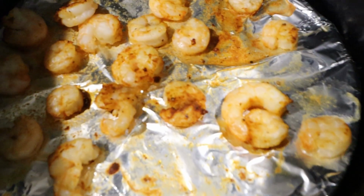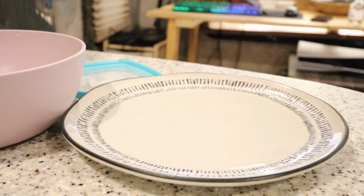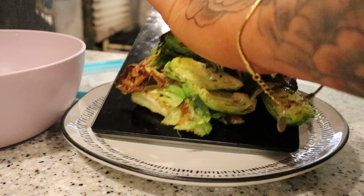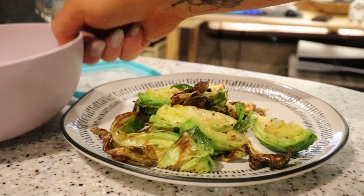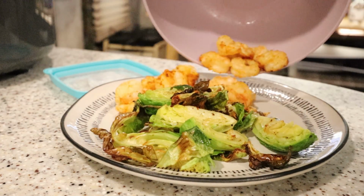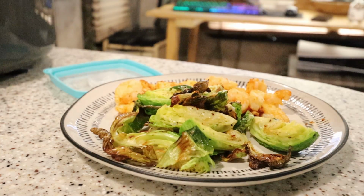This is gonna be a good lunch. I'm excited. Does this look good? I have the meal ready. I have 4 ounces of Brussels sprouts with the Parmesan. Look how good they look. Oh my goodness. And then I have the shrimp. I forget how many ounces, but I already tracked it, so I'll let you know in a second. I totally forget.